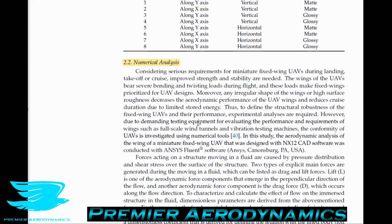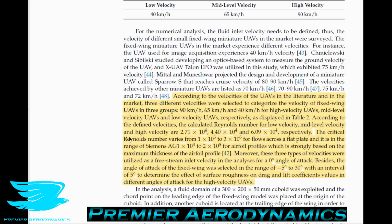So let's talk about the numerical analysis, their setup. According to the velocities of the UAVs in the literature, 3 different velocities were selected to categorize the velocity of fixed-wing UAVs. So 90 kilometers per hour, 65 kilometers per hour, and 40 kilometers per hour. And these were categorized into high-velocity UAVs, mid-level velocity UAVs, and low-velocity UAVs. According to the defined velocities, the calculated Reynolds numbers for these UAVs were 27,000, 44,000, and 60,000, respectively.